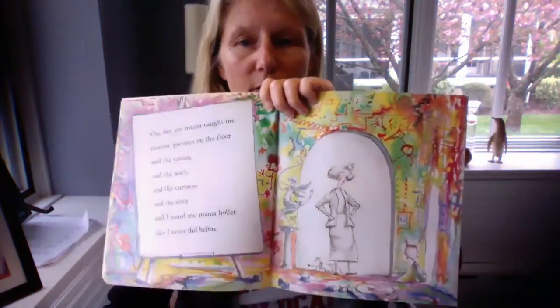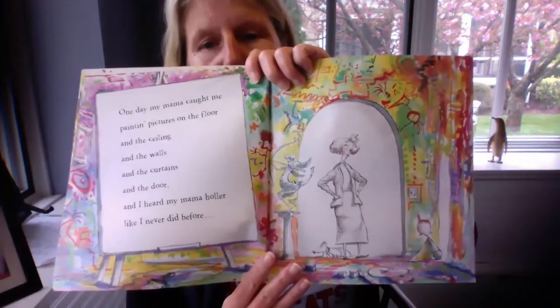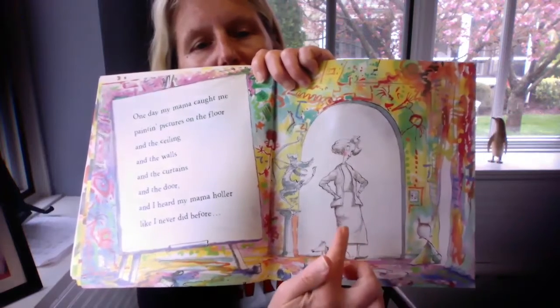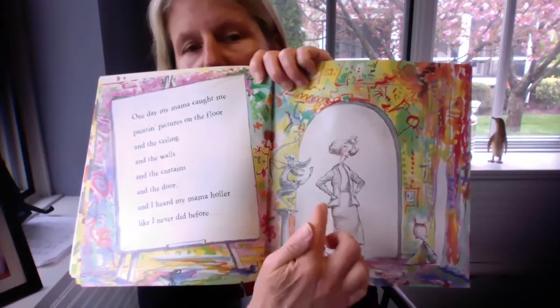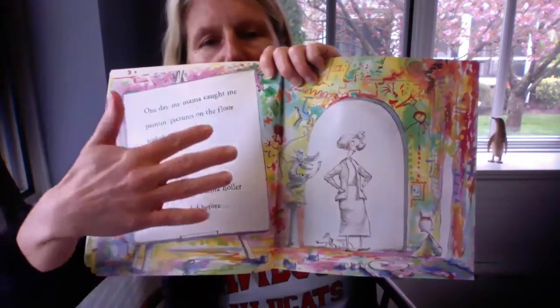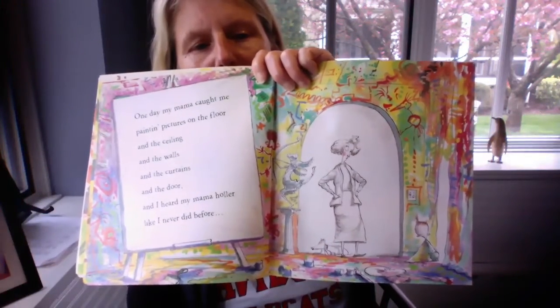Now, we're not really going to focus so much on the words. We're just going to look at the pictures. And what do we see here? We see a little girl and a mom, maybe, or a teacher. And all of the walls look like they've been painted on. Does she look happy? What do you think?